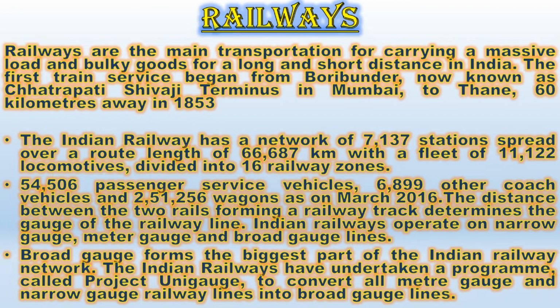Railways are the main transportation for carrying massive loads and bulky goods over long and short distances in India. The first train service began from Bori Bandar to Thane in 1853. The Indian Railway has a network of 7,137 stations spread over a route length of 66,687 km with a fleet of 11,122 locomotives. The Indian Railway is divided into 16 railway zones.